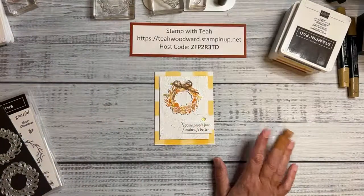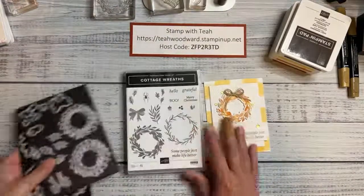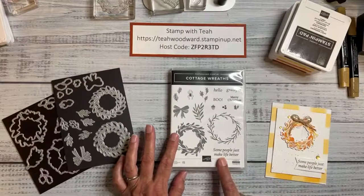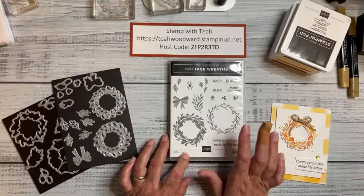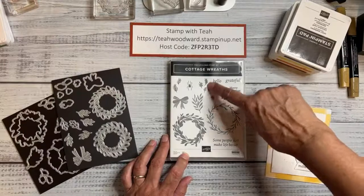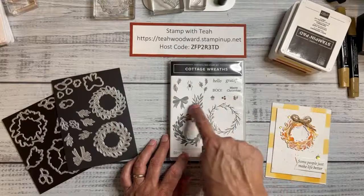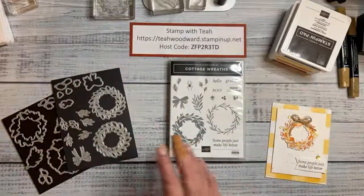And I'm going to take a sip of water because I'm getting all froggy. All right. So this is what Cottage Wreaths looks like. It's got 5 sentiments: hello, grateful, boo, Merry Christmas, and some people just make life better. We have what appears to be just 2 wreaths, but you may notice we've got leaves here. We've got fir branches here. We've got bigger leaves here. We have holly, we have berries, we have acorns, we have a bow. So there's really quite the builder here to make some wreaths.